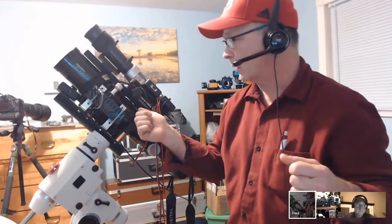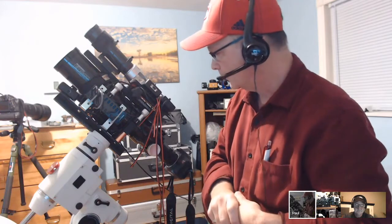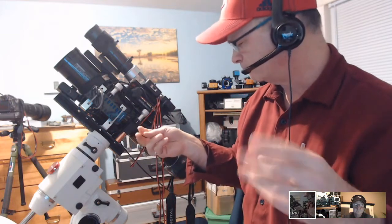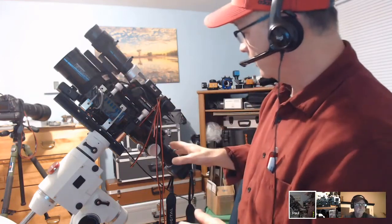I've had this scope for a long time. I got it from one of the people from our club years ago, and that's what I was doing a lot of my older M31 shots and stuff with, and it takes the whole Andromeda galaxy no problem. And you just have to put a focal reducer on the back just to make it a little bit wider. So that's what's in the heart of it.